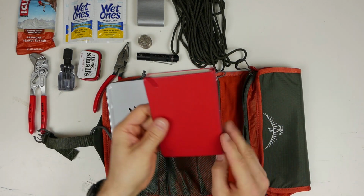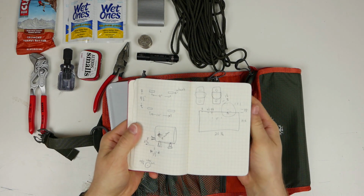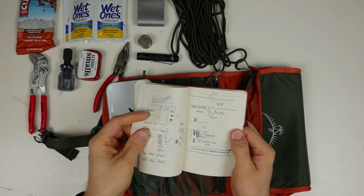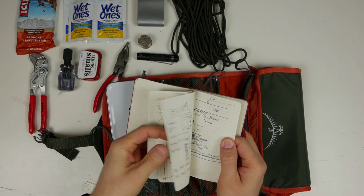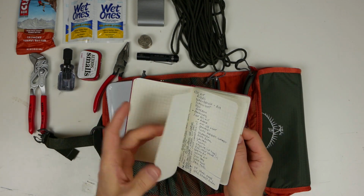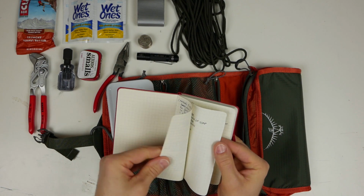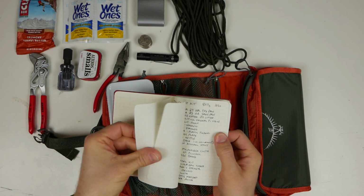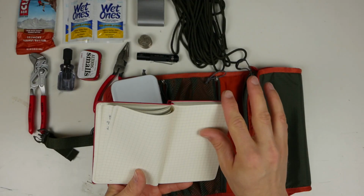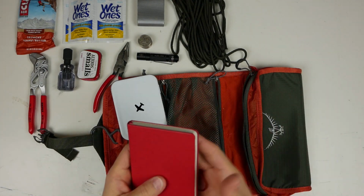But here is a notebook. I think it's important to always have some kind of paper with you, and I use this notebook for jotting down ideas on my lunch break, or just to figure stuff out. I make a lot of lists. I use this for planning camping trips and just notes and stuff. And if I need to tear a piece of paper out of here to leave a note for someone, I can do that.